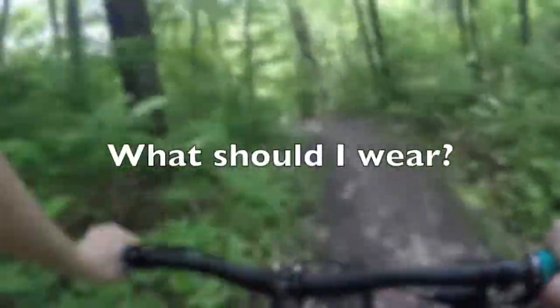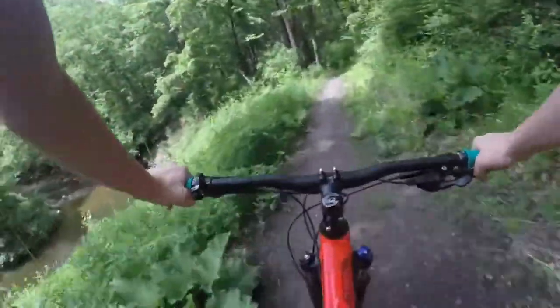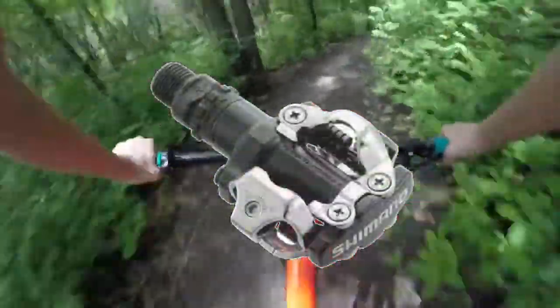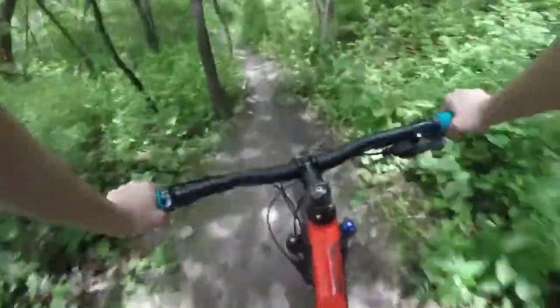What should I wear? You should wear a helmet, trainers or bike shoes, and gloves. Do I need clipless pedals? No, flat pedals work just fine for beginners. Clipless is usually for more advanced riders. What are clipless pedals? Clipless pedals are pedals that you clip into and do a specific motion to get out of. They're used to get more power into your climbs.